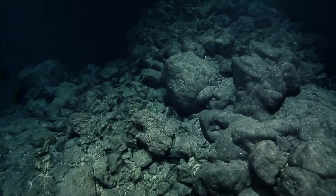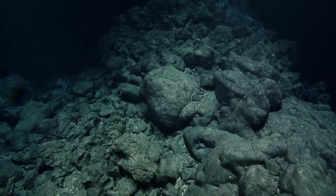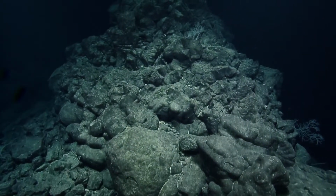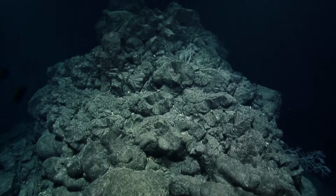Look at this pinnacle. This is pretty nice. Oh wow! I love these pillow basalts. Yeah. The view from above, just from Argus, is gorgeous. Incredible.